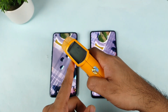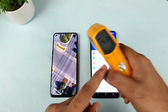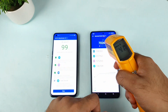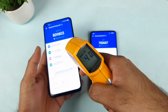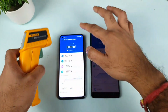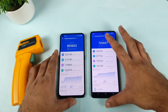As you can see friends, right now we're getting close to the end of the results as well. The temperatures are 36.6 degrees and 41.4 degrees. As you can see, there is a clear difference in how high the temperatures are between the Snapdragon 888 processor versus the Snapdragon 870 chipset. So we're getting really high temperatures from the Snapdragon 888 chipset. That's really expected from the Snapdragon 888 mainly. So as you can see, clear proof of what is happening between the Snapdragon 870 and the Snapdragon 888.